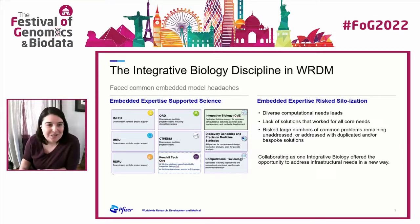clinical omic practitioners. And so to address this challenge at Pfizer, the groups have self-arranged into a core matrix organization that we call integrative biology. Integrative biology acts as a unified central group to solve the community needs of all bioinformaticians. By organizing ourselves into this hybrid model, we've actually been able to embark on working to meeting many of our core needs, having modern computational infrastructure that supports clinical omics in the 2020s, as it really is today.